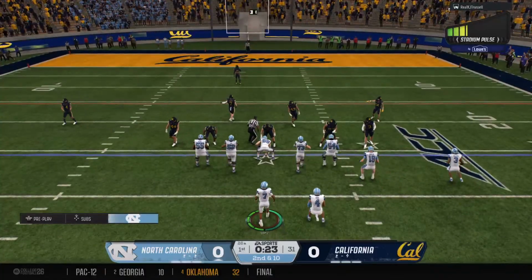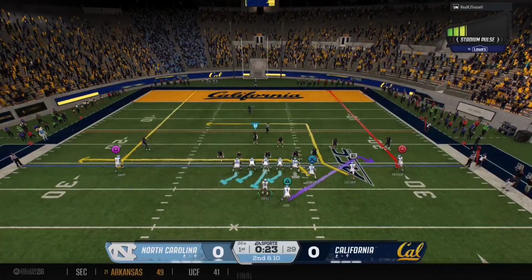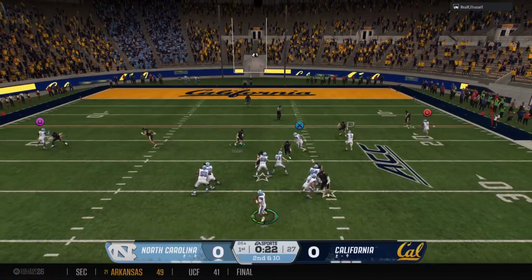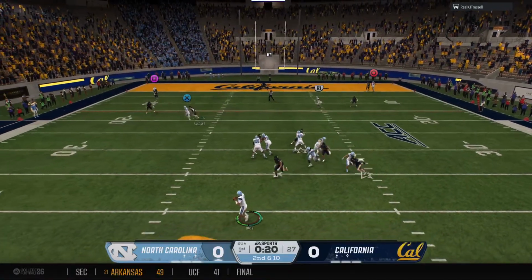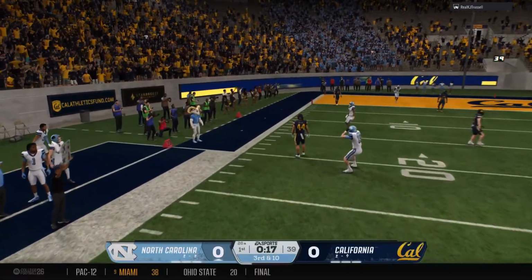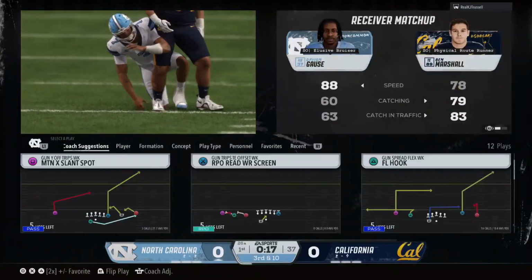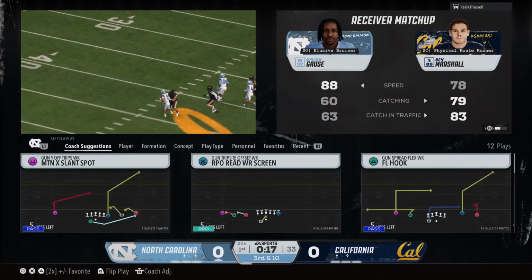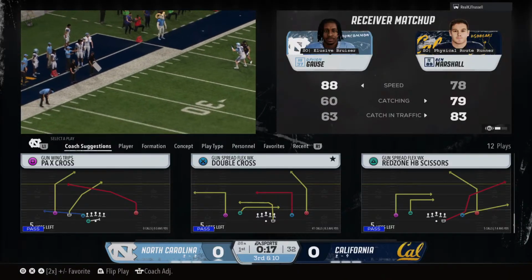What will they dial up on second and a long way to go? Lopez wants to fire. Didn't have much of a choice there but to get rid of it. Well, nice job by the defense here in back-to-back plays. Two straight incompletions. You've given up some yards, and the opponent's in field goal range.